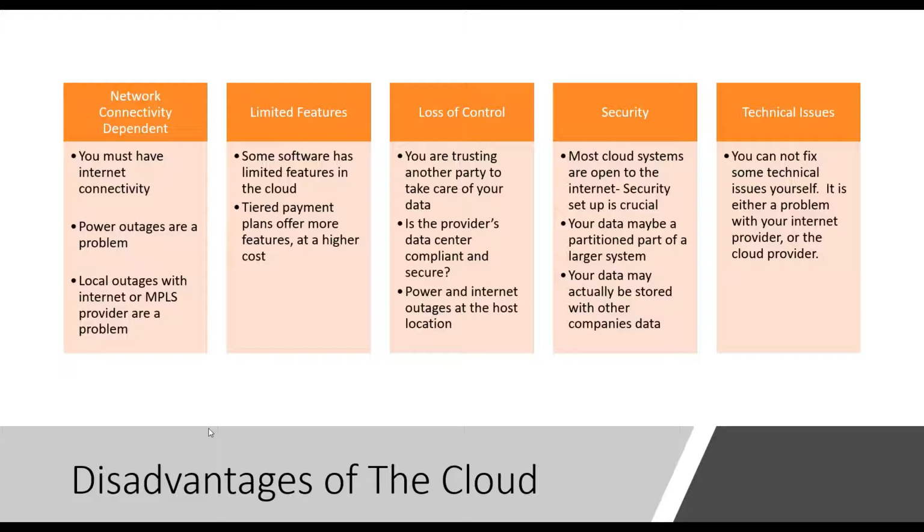But there are obviously disadvantages to the cloud, right? So the cloud is not the most beautiful thing. There's definitely some good stuff about it, but there are some drawbacks to it. So the big one is you've got to have internet connectivity to get to these applications, right? And most of the time, that's easy to do. We always have internet for the most part and are able to access those things. But if we lose the internet, or there's a fiber cut in our building, if there's a power outage, or the MPLS goes down, those kind of things put a wrench in how we communicate to that.